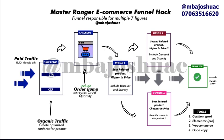All right, so if you are into the e-commerce industry, please make sure you pay attention. If you are not into the e-commerce industry, of course you have an opportunity to join us in the industry. All right, so this is a new sales funnel. I'm going to break it down to you, explaining the rules and everything that concerns this funnel. I'm going to do it as quickly as possible.